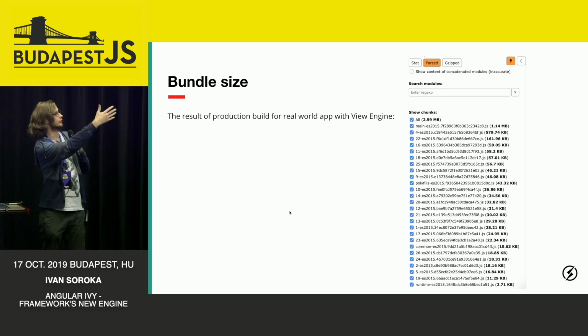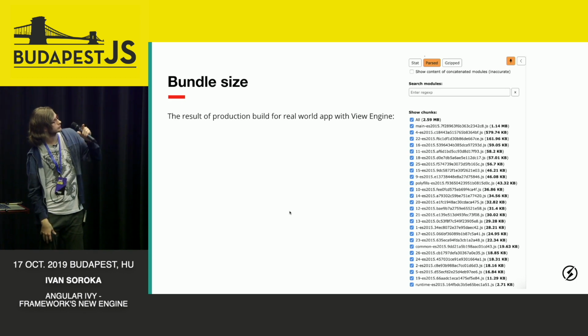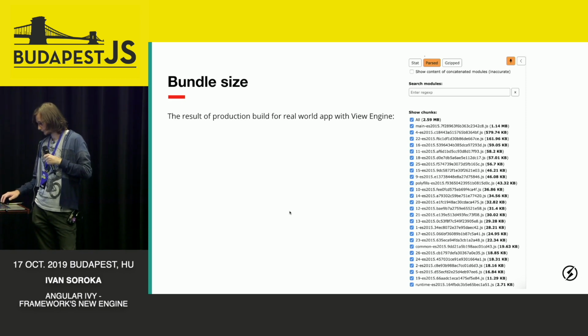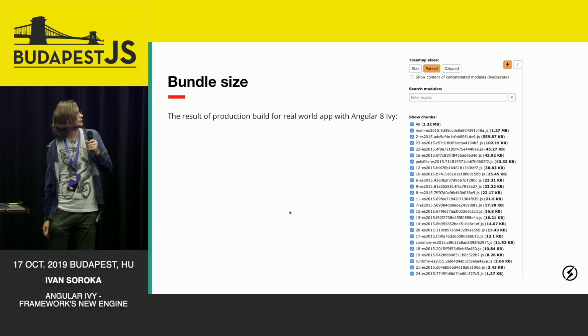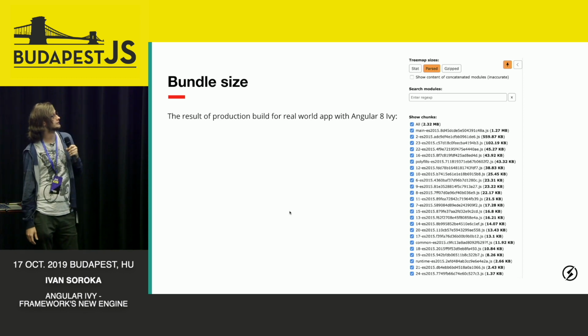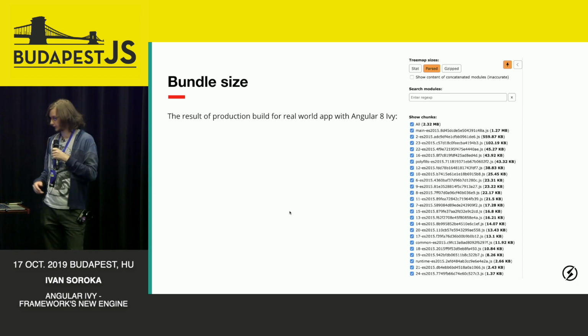Of course, you don't load all of that. So you only load the main bundle and then one of those, and the common bundle and polyfills. So yeah, let's move on. And here we have Angular 8, and we got 2.3 megabytes. So altogether we saved around 300 kilobytes. Not too much, but already something.